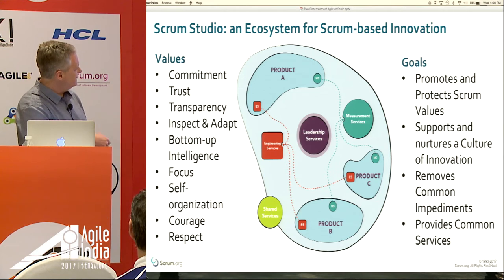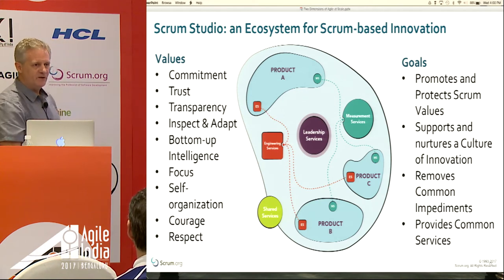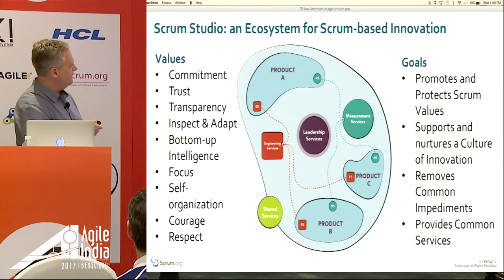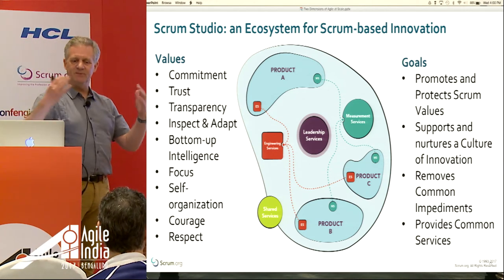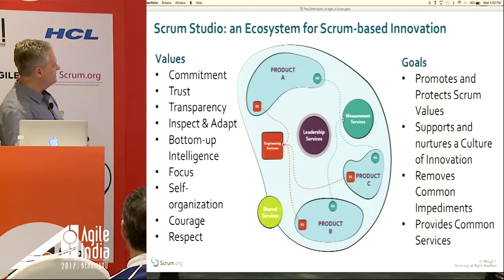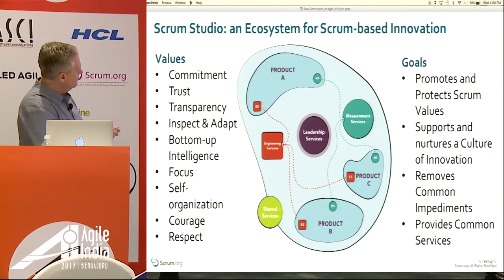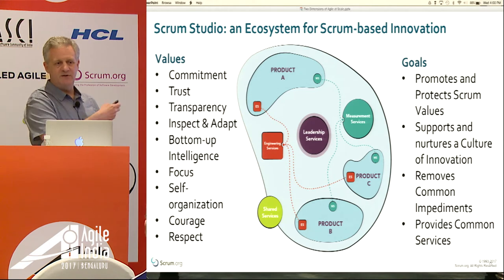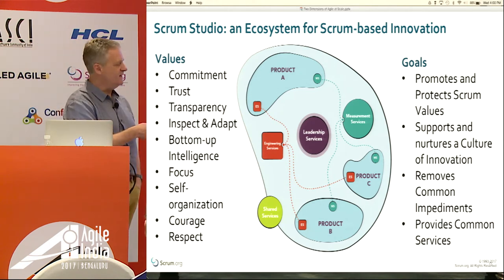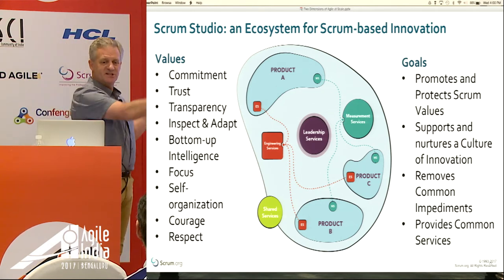And the intent is that it supports these values of building commitment to each other, to working together in a better way, building trust in that team, having transparency with not only your fellow team members, but the business and the product owner and really any kind of stakeholders. And the important thing is using inspection and adaptation. So these various values within the environment are the things that shape the behaviors of the environment. And the things like, we've got to have high utilization, that gets suspended for these people.